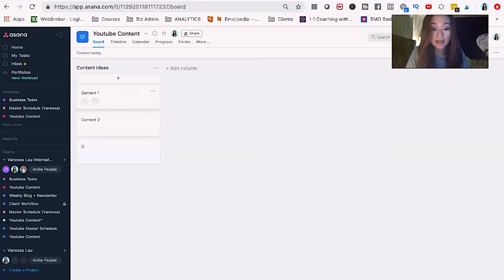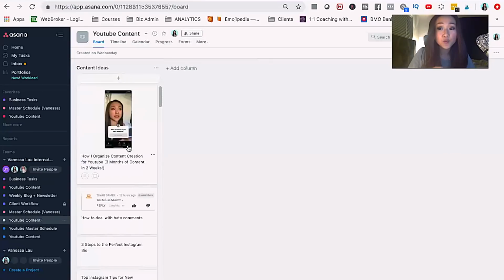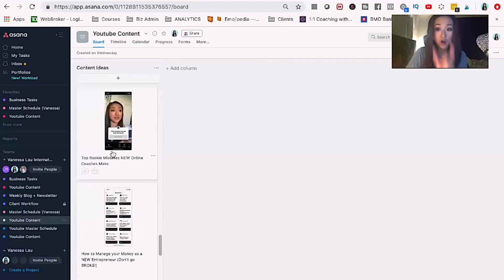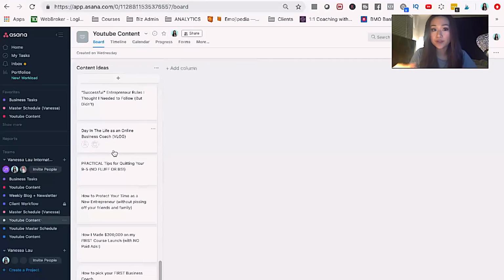So for me, I need to have 24 content pieces. And I'm going to brainstorm 24 unique individual content pieces and put them within this column. Now, this is what it should look like after you've brainstormed all of your content pieces. You should have the amount of content that you need within this one column. Now, some of you guys might be wondering, Vanessa, I'm stuck. How do I find content ideas?